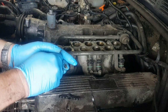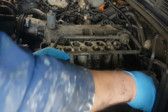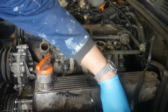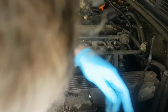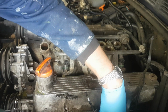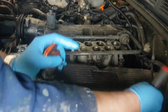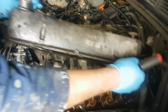Rocker cover off. Oh, it's coming off quite nicely. I think it's the first time I've been in here. Oh look, there's a crosshead screw holding the dipstick tube onto the rocker cover. Just undo that. It can come right out. And then this one. Oh, that's nice and clean, isn't it? Come on! Come out! The gasket's caught.